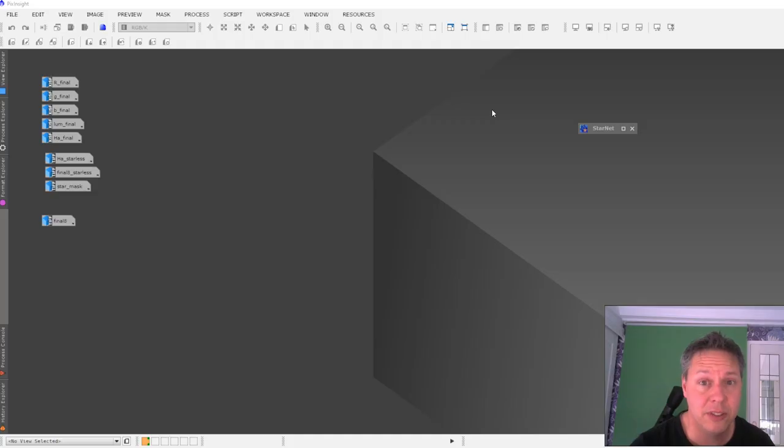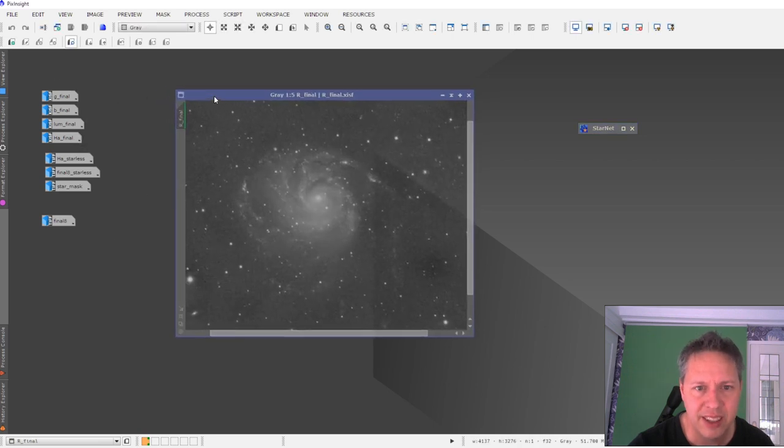So hi folks, we are here in PixInsight and I don't want to hold anything back. I wanted to share the results I got using broadband filters from a light polluted backyard. Let me start by showing you the stacked pictures. This is the red stack of the Pinwheel Galaxy, so we are looking at pictures I took using my red broadband filter. These are about 30 pictures, 5 minutes each, stacked together.